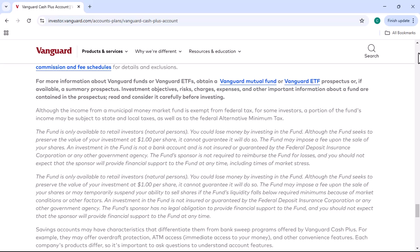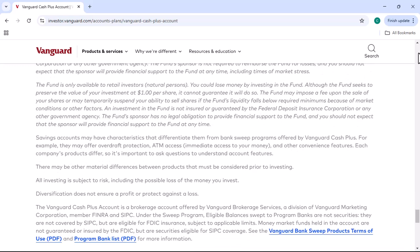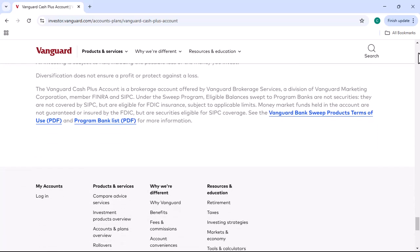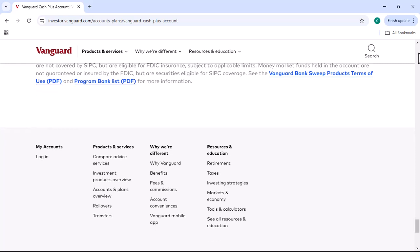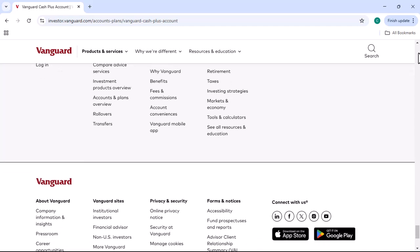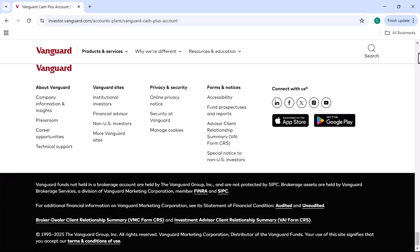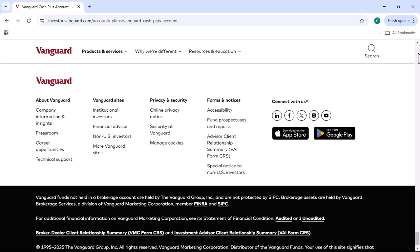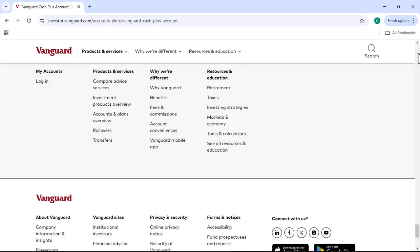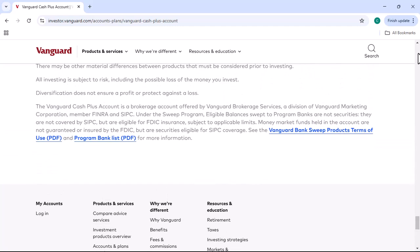Now, this might lead you to think, great, it's completely free. But it's important to understand the nuances here. While there isn't a direct fee you see deducted, Vanguard, like any financial institution, has operational costs associated with running the Cash Plus service. These costs are factored into the overall economics of the product. Think about it. They need to maintain the platform, process transactions, provide customer support, and ensure the security of your funds. These activities aren't free. So, how does Vanguard cover these costs if they're not directly charging a management fee? The answer lies primarily in the net interest margin they earn on the deposits held in the Cash Plus accounts.